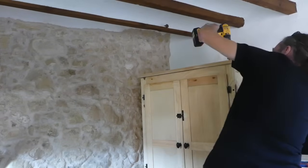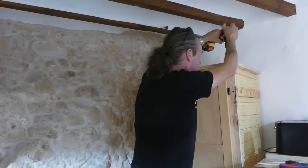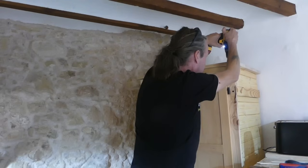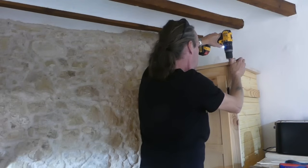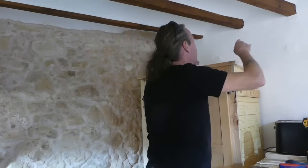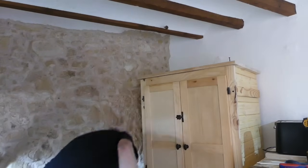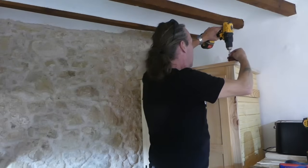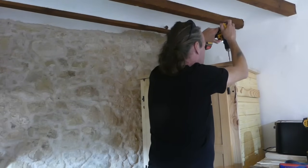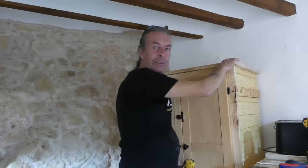Again, I'm just going to pilot them first so we don't split the wood. Right, I'll get this one in first and then we'll do the others. I got the other three done.